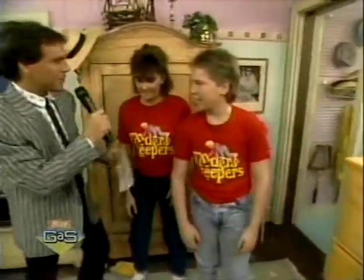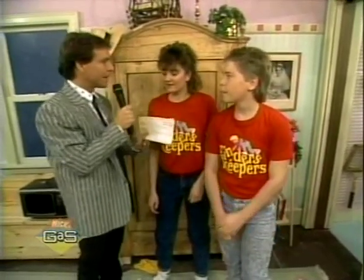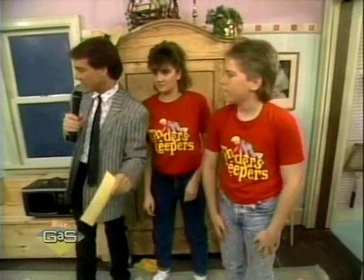Here we go. Mom and Dad's room. They found it. You guys are ahead by $50. So if you can find this object, you'll stay in the lead. If you don't find it, we're going to have a tie score. Now look at all the places.